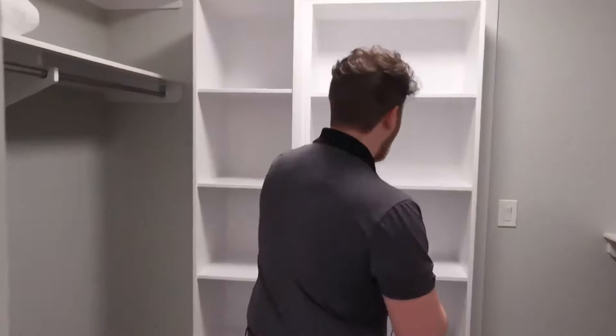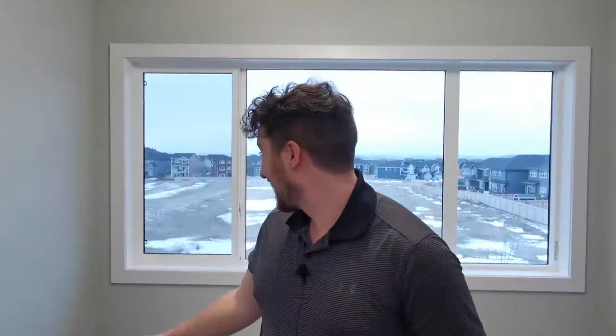Okay, you guys gotta check this out. It's really cool, and it's why I love this builder. I've never seen this in any other build before. Look at this. A secret room! With a mountain view.